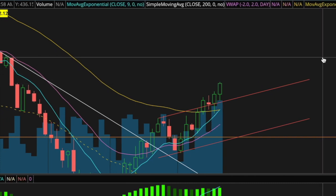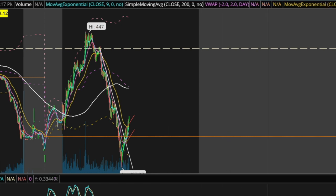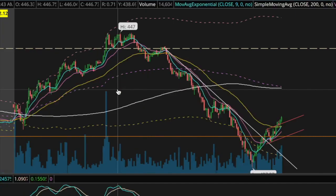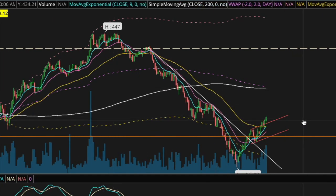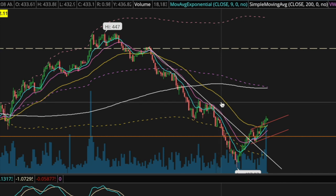Well, my next good exit would be around here. Keep in mind though, this is so far away. I think maybe around here is where we pull out. Maybe around here. So we're breaking this now. This support. We'll get rid of this. If we can break that, then I think we chill over here.